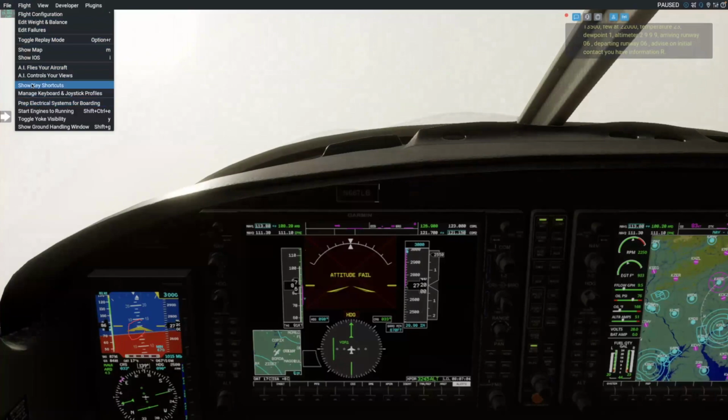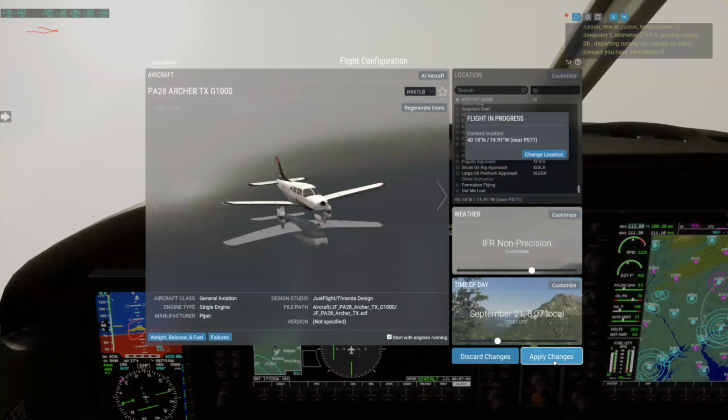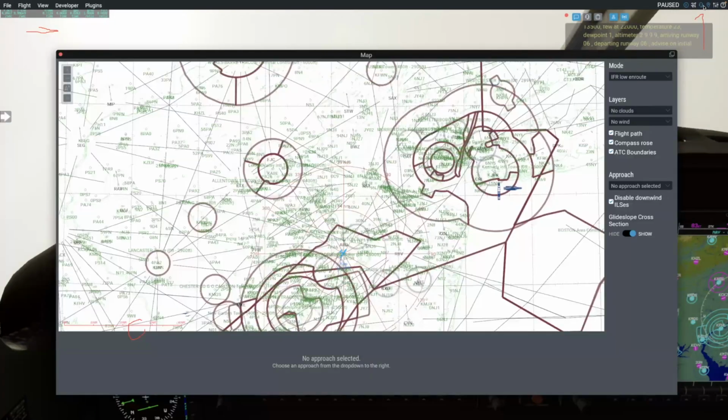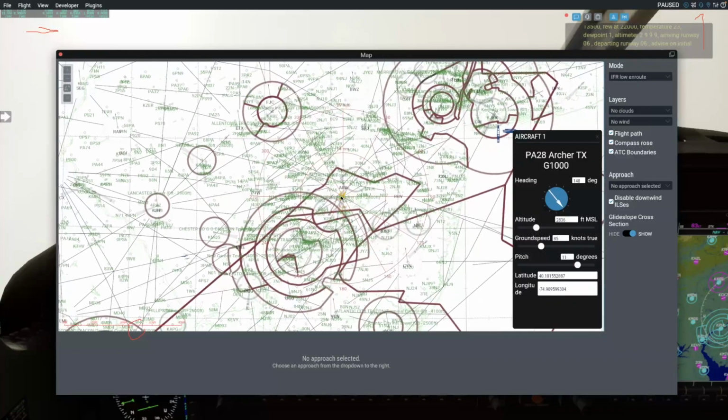You go to flight configure, edit failures right here. There you go, and fix all systems. Then before you unpause it, just go ahead and apply changes. That's cool. Go up to your map, please. Click on your airplane, and type in up here 3,000 feet.